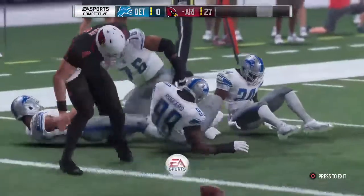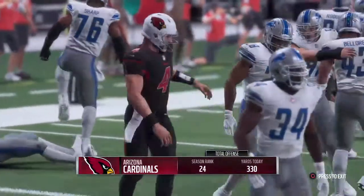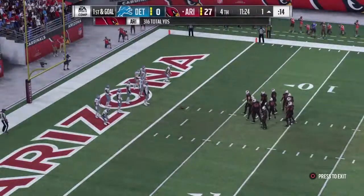Touchdown, but he did get the first down as he's tackled at the 1. They're able to convert on third down, and that sets up a 1st and goal.